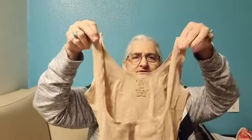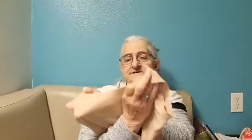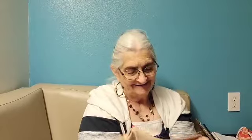All right, let's see what we got here. Boy, I've been getting some of these kind of things in the last couple of boxes. This is one of those shapers. And it's by Spanx. I can't read that here, guys. Oh my God, it's Spanx though.